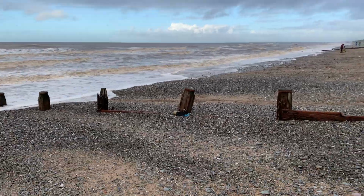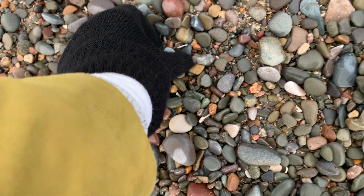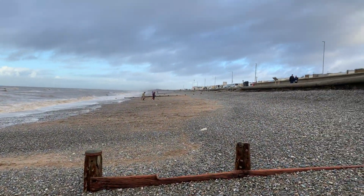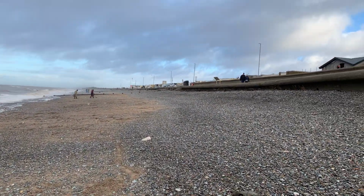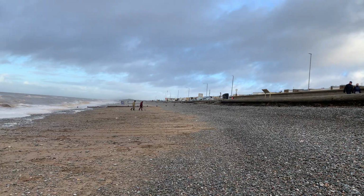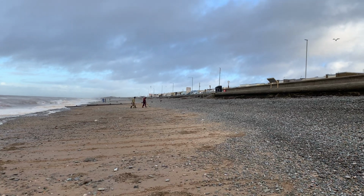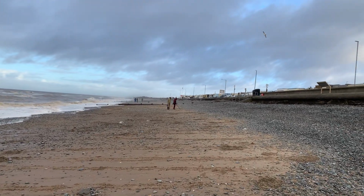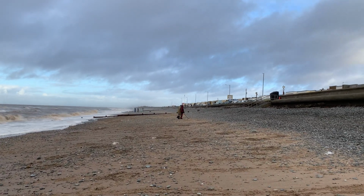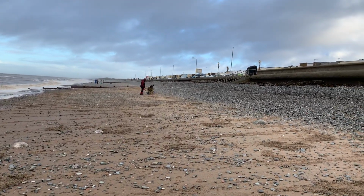Oh, I just need to stop a second. Look what I've just seen. A lovely piece of sea glass. There you go. It's almost a heart. Sea glass is just ordinary glass that's been tumbled and rumbled by the sea, almost like one of those drums that lapidarists use to make polished stones. So it might have started off as a cheap old glass bottle and turned into a precious gem.